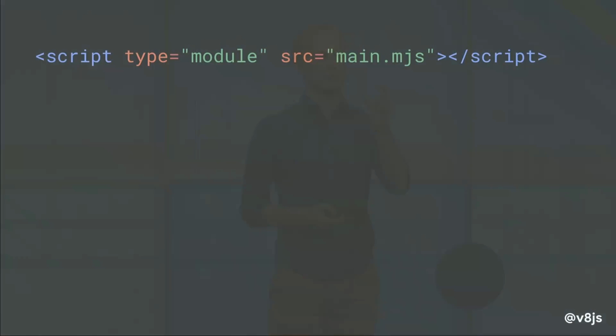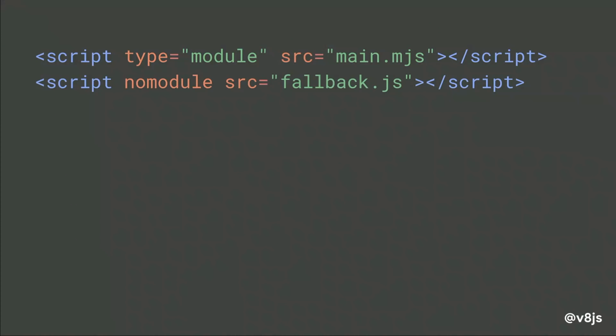On the web, you can tell the browser that a script is a module by setting the type attribute to module. Browsers that understand type module also understand the noModule attribute, and they ignore scripts with the noModule attribute. This means that you can serve a module tree to module-supporting browsers while still providing a fallback for other browsers.